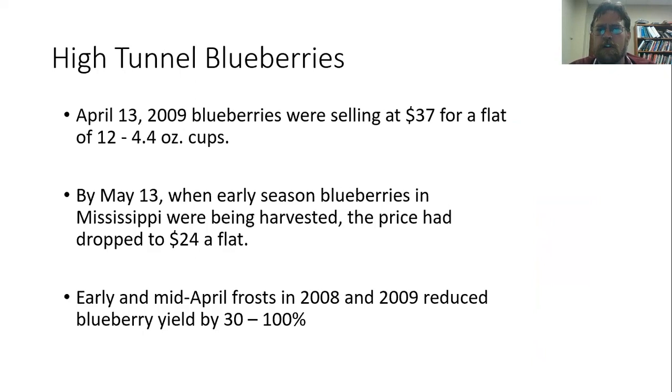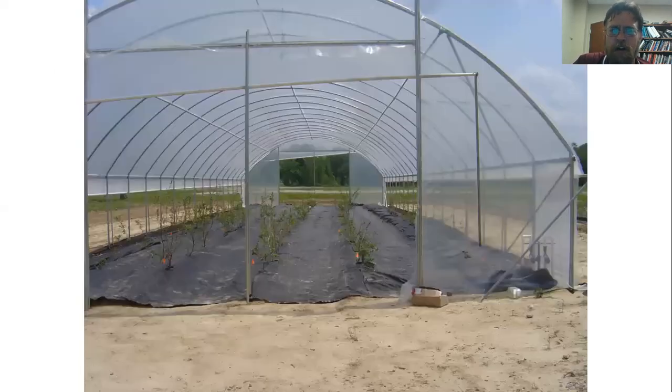Blueberries, another crop where we can really benefit from early production. April 13, selling at $37 a flat, then May 13 down to $24 a flat. So that's a $13 difference in value of that crop. And we also have to worry about early frost, because that can really significantly reduce our yield. If we get a frost in mid-April, the blueberries are flowering. We can damage those flowers, make it really hard to produce anything.